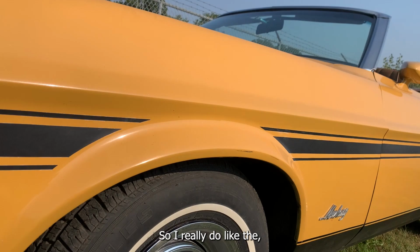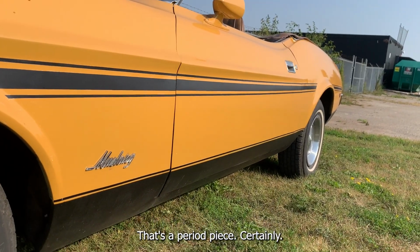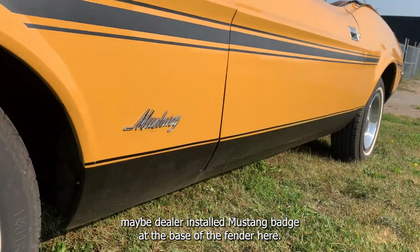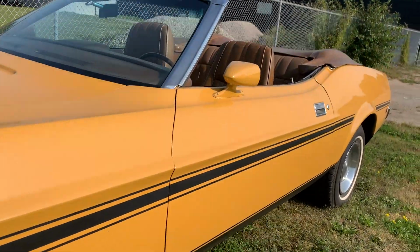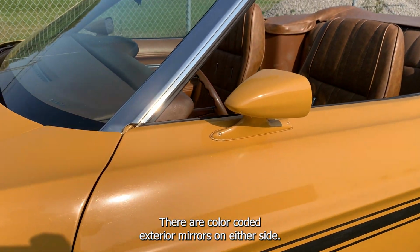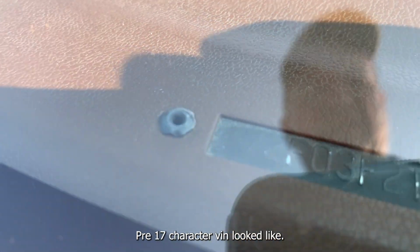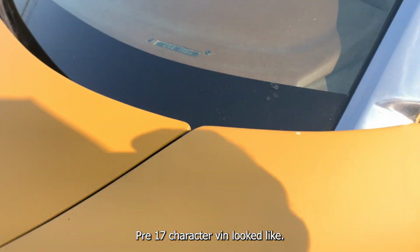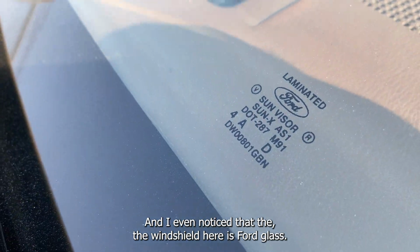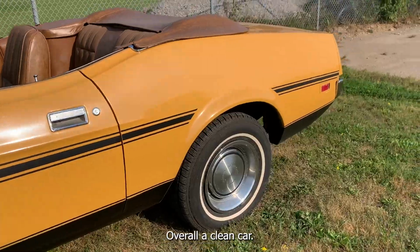I really do like the black stripe down the side. That's a period piece. Certainly, if not factory installed, maybe dealer installed. Mustang badge at the base of the fender here. There are color-coded exterior mirrors on either side. There's a look at what a pre-17 character VIN looked like. And I even noticed that the windshield here is Ford glass. I was impressed by that. But yeah, overall a clean car.